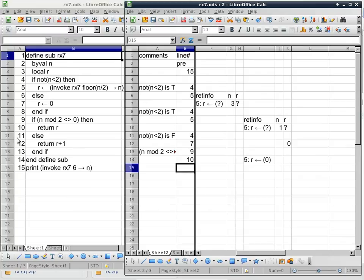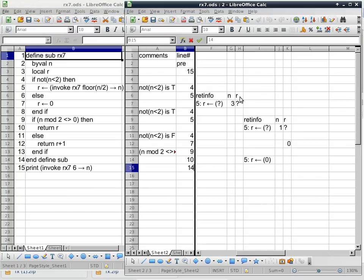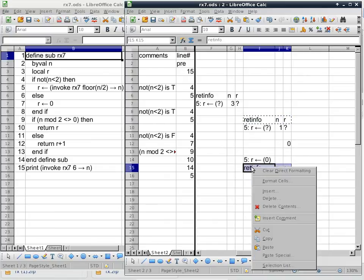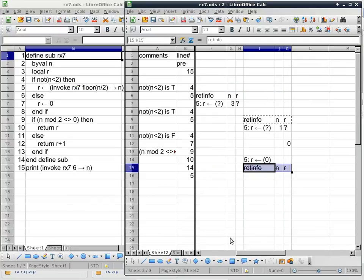Okay. After line 10, we get out of the second conditional statement. We get all the way to the end of the subroutine. So at that point, we have to remind ourselves to go to line 5 and then deallocate the columns that we allocated. Like that. And now we are back to line 5. But when we got back to line 5 it looks like this. R gets a value of 0. So R, in this case column H, will now get a value of 0.